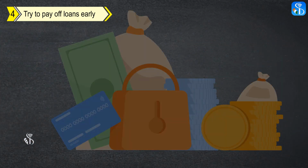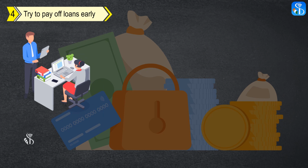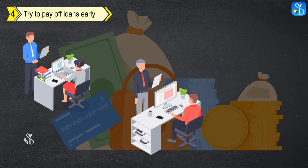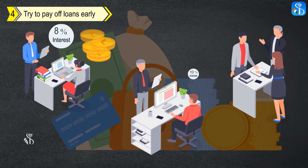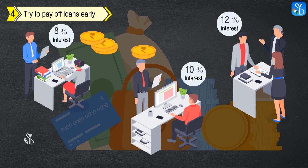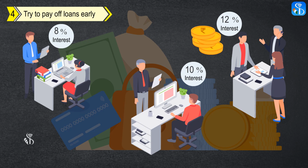For instance, experts suggest that everyone should have at least two or three mutual funds with good returns. But when you want to get out of debt by repaying a loan with a high interest rate, you should take one mutual fund and increase that amount in the loan installment and thus try to get rid of the debt as soon as possible.